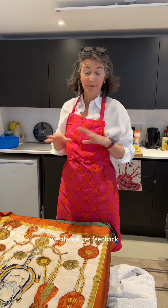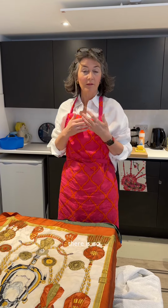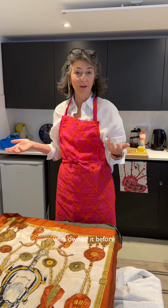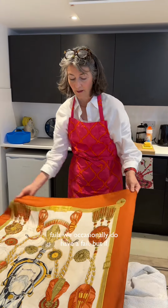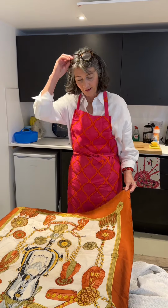We're in the business of selling second-hand scarves and cashmere. We always get feedback with people throwing their hands up in horror that we are washing a silk scarf. There is no point, we have found, in using a dry cleaner. They just don't get oily marks out of them or makeup out of them. And nobody wants an item of clothing that's second-hand that shows evidence of the person who owned it before. It's just a no-go. So we have to do it. We don't have many fails. We occasionally do have a fail, but if I can't sell it, it's a fail anyway. So that's why I'm going to tackle this.